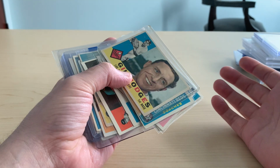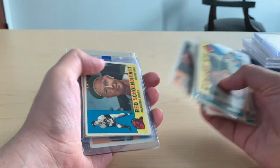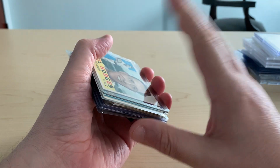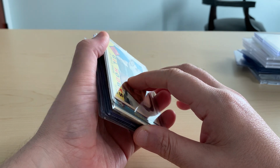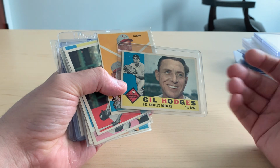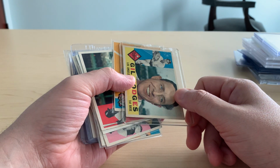Headed by Gil Hodges, who probably should be in the Hall of Fame. And then we got a Robin Roberts here and Red Schoendienst and some other ones. And there's about 20 cards. And we're going to sit down sometime this week and put these in the binder together. But that was touching to me when I sort of found out about it before, because I saw she had a bunch of envelopes sitting in her desk.